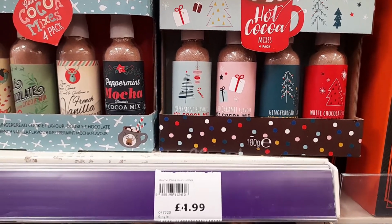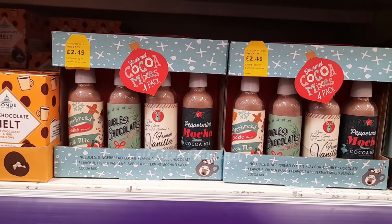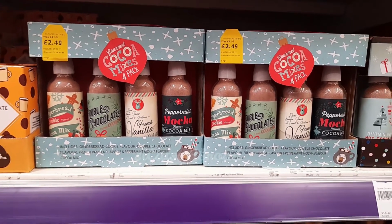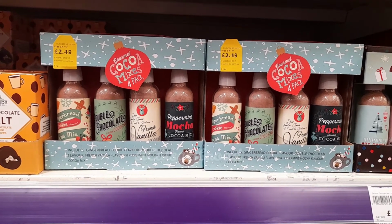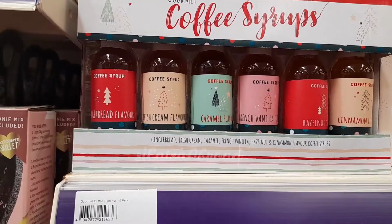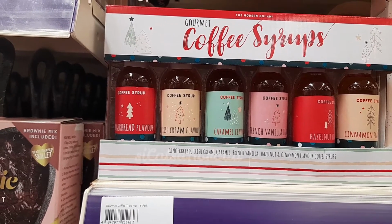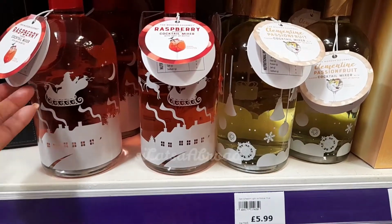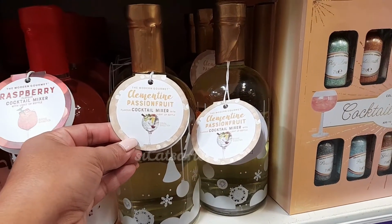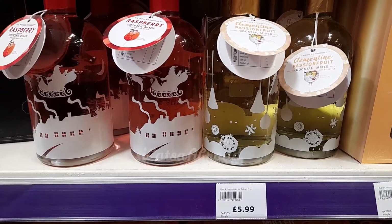Hot cocoa mixes. $4.99. Oh look, that's only $2.49 now. Gingerbread cookie flavor. Raspberry cocktail mixer or clementine passion fruit cocktail mixer. A lovely packaging.